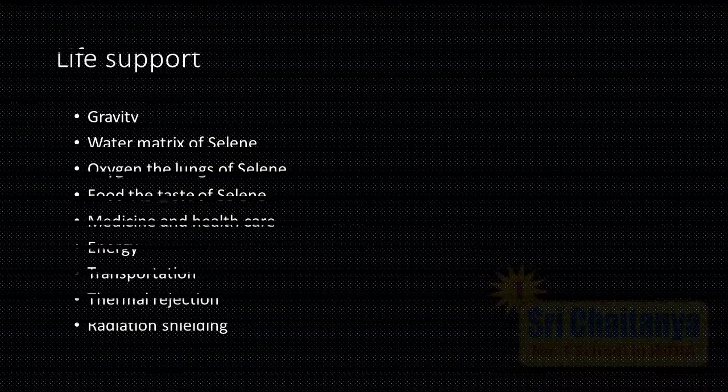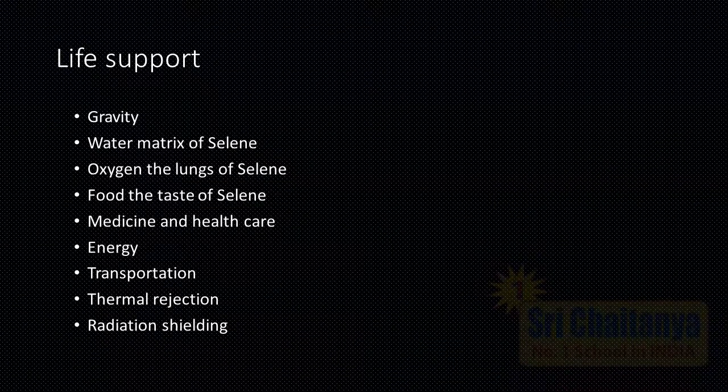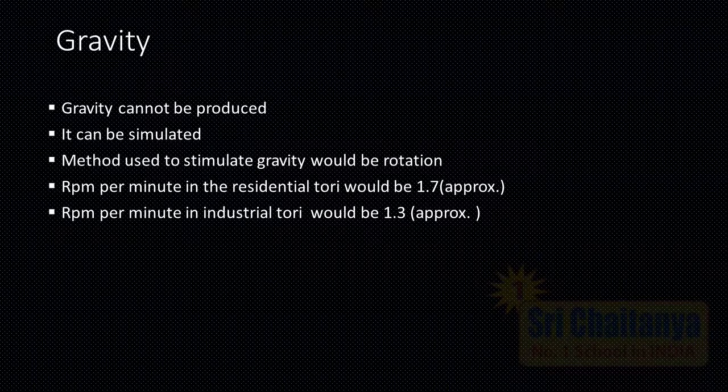Life support. The topics enlisted below would be explained in the further slides. Gravity cannot be produced, however, it can be simulated. Methods in which gravity can be simulated are magnetism, linear acceleration, and rotation. We have opted for rotation as a method to simulate gravity. Rotations per minute in the residential tori would be approximately 1.7, and the rotations per minute in industrial tori would be approximately 1.3.